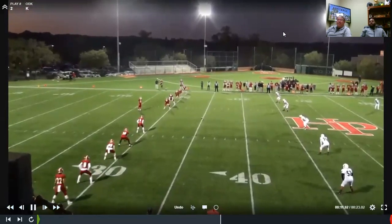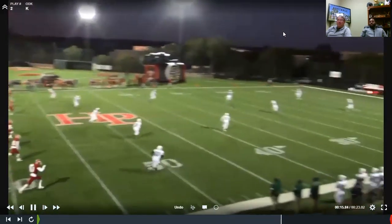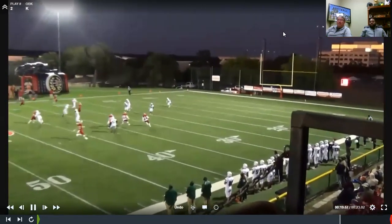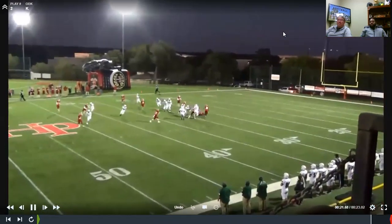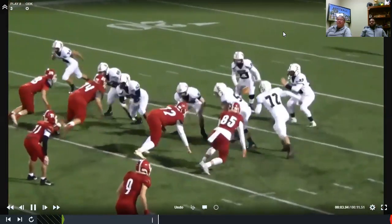They were fired up to start the game. This was their chance to get a win against a team that was really better than them. And they came out and they played hard at the start of the game. On the 7-yard line, so we start the game.